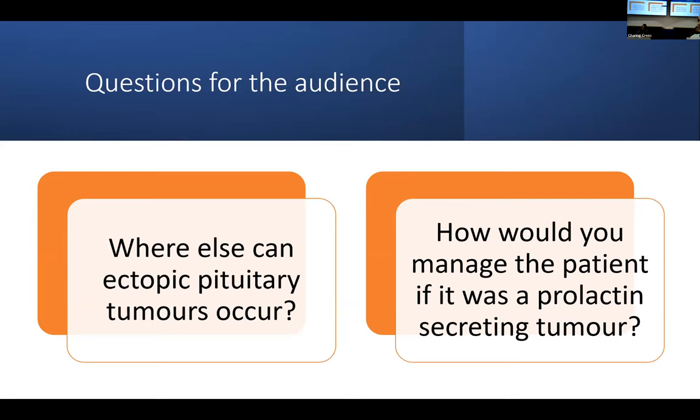And that's particularly relevant to your next question, probably about if this is a prolactin secreting tumor, for the same reasons. And perhaps on that note, if we could discuss more, for instance, if it was a prolactin secreting tumor, what would be the management? Perhaps you would like to comment.